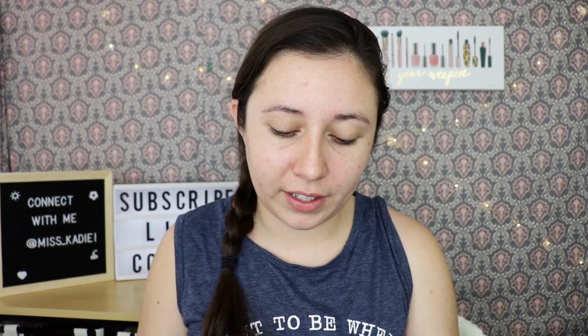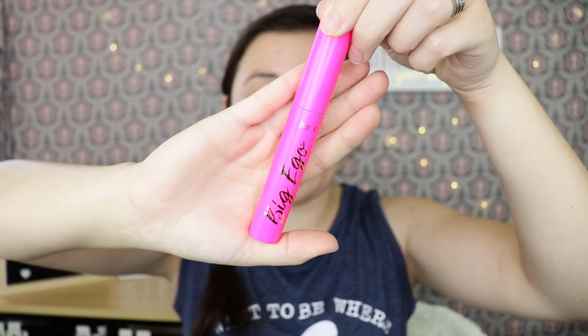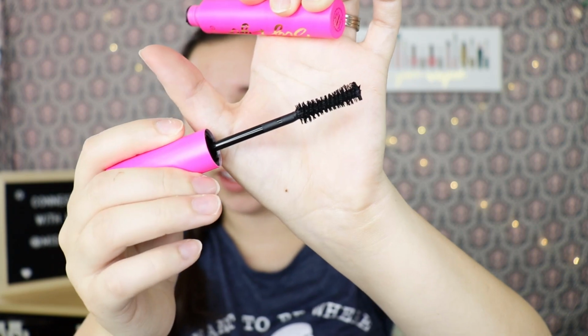Alright, next thing in here is by Tarte, and it is the Big Ego mascara. This packaging is a very bright pink. I definitely don't have a mascara this color. And let's look at the wand. It looks like it has a decent wand on it, and it does have one of those scrapers in there so that you don't get too much product on your wand, which I like. I don't like it when mascaras don't have that. And this retails for $23, which is a pretty common price for mascara.